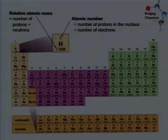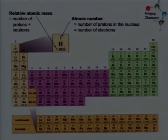The other number that you find in each of the boxes in the periodic table is something called the relative atomic mass. This number is talking about how big the atom is, how much stuff there is in the nucleus. So we can define the relative atomic mass as being the number of protons plus the number of neutrons. Now obviously this isn't the actual mass.